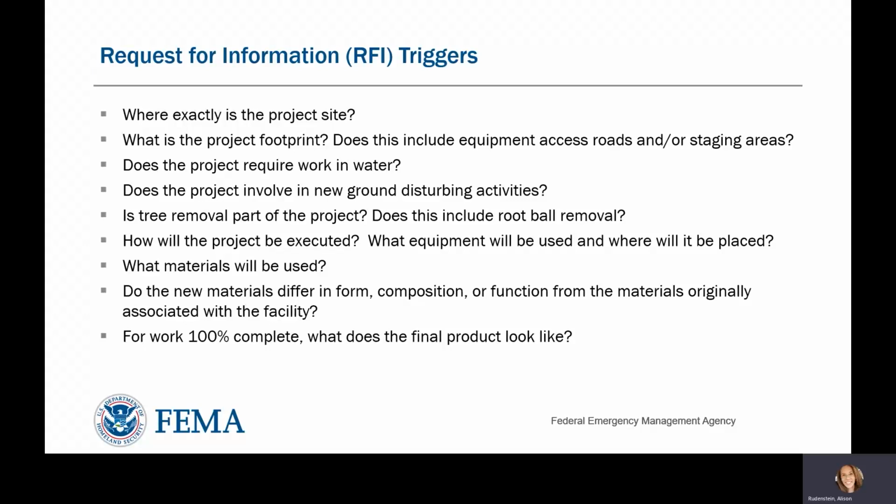If there has been previous coordination with a regulatory agency on a project, please provide documentation of that coordination, including copies of consultation letters and permits. Previous coordination may be required for work completed, though FEMA EHP reviews most projects prior to any construction activities occurring. EHP staff will coordinate with regulatory agencies as necessary.